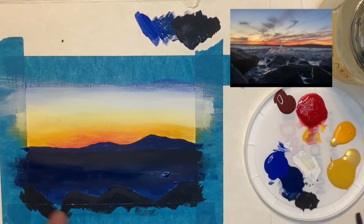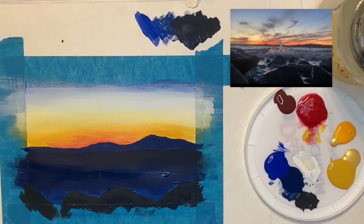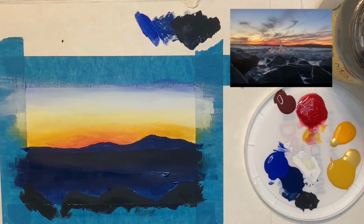I've gone right to the edge of the paint because I know that when I take this off, I'm going to have a nice, clean, crisp line right there. So now, I've got a couple spots of wet paint, but I'm going to rinse my brush and start thinking about lightening that water up. I don't want to add the water to the paint, and I don't want to add the white paint to the water. So I'm going to clean my brush really well and switch to a finer brush, and I'm not mixing. I'm just going to highlight with this one.